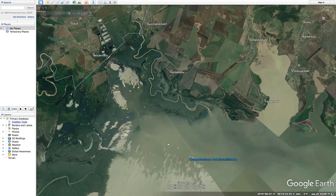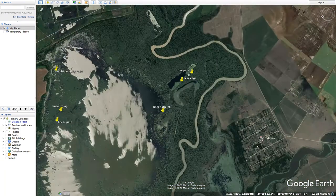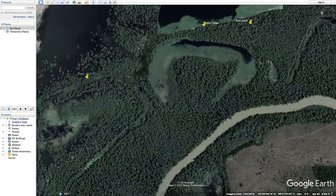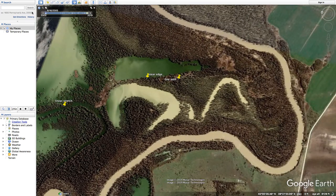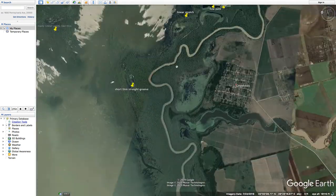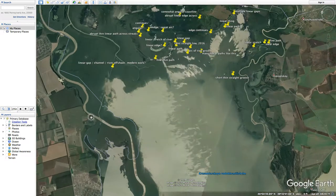Okay. Get all the place marks. Find path, yeah. Like this. So this find path has been there a little while. Kind of looking angular and chunky here. This edge of this thing. All right. Something like this.